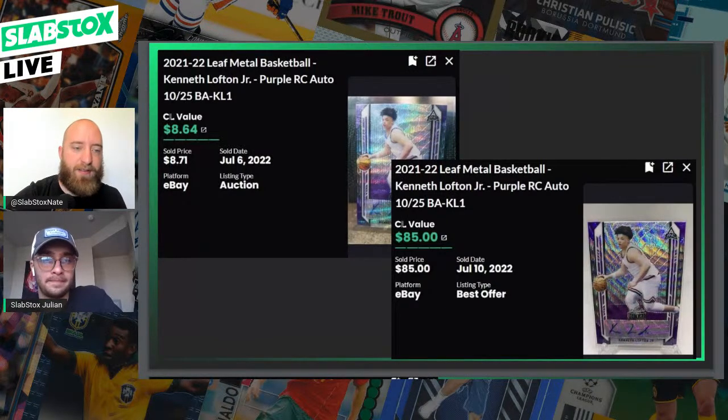Like, if you're buying it for $8, it's a fun card to have. If you're buying it for $85, you put an actual investment into this card. That is a mistake, a huge mistake, at least from where I'm sitting. And he's going to be on the Grizzlies. He's getting a spot, and he will get cards.